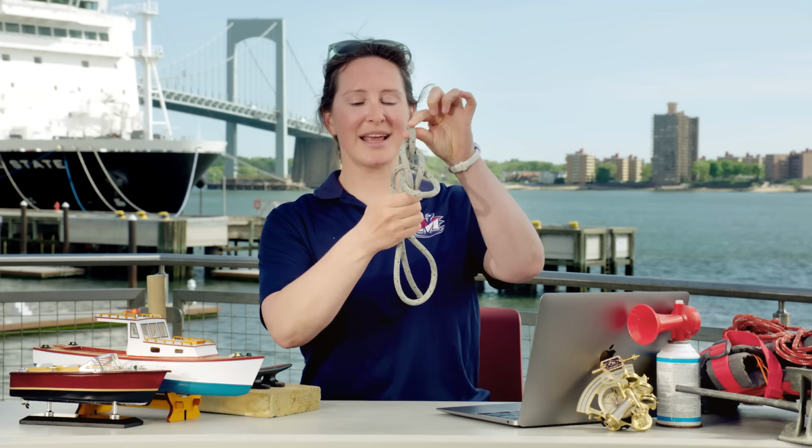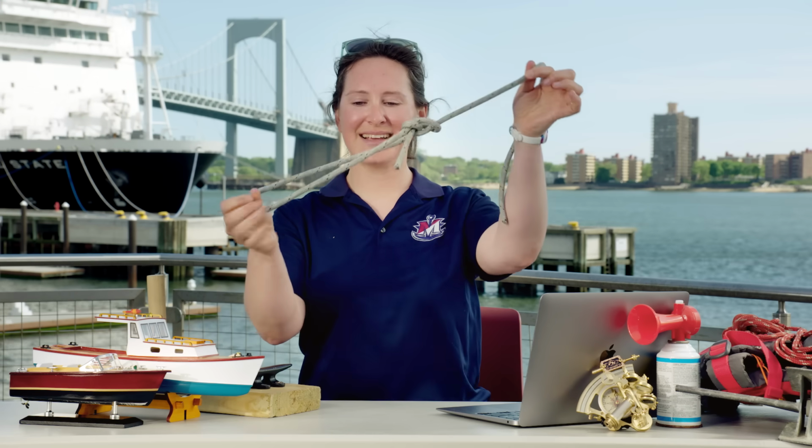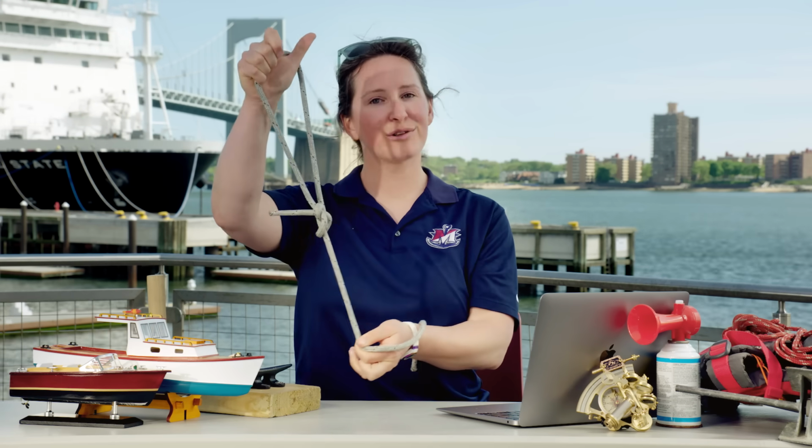And basically what it should look like at the end is a little life jacket around a stick, pulled tight, and that is how you create a really lovely, strong loop. So this can be put over a piling or hung around something if you need to hang something up.